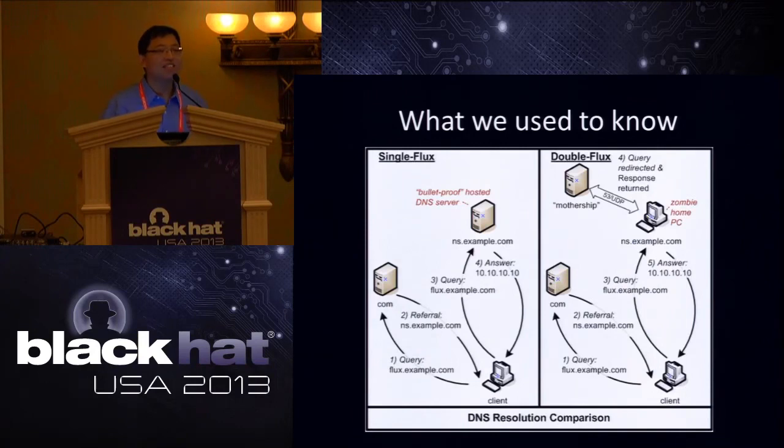Another thing we know is what we call double FastFlux, right? The left side shows the single FastFlux: the malicious name server housing a bulletproof server. The right side shows the double FastFlux. The reason they do the double FastFlux is they even want to hide their malicious name server. You have no way to know where their malicious name server is.